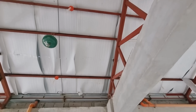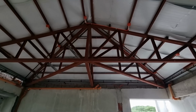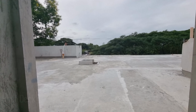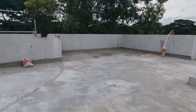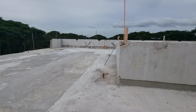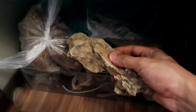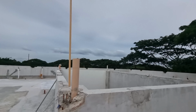The roof is pretty high on the second floor, so if I wanted to build a super tall ant setup, I still could. Out here is the roof deck, where I could also have ant and critter setups. There will be a huge roof here, eventually. And we do plan on building a storage shed up here for various supplies, tanks, and hardscape. So now that we're here, check this out.